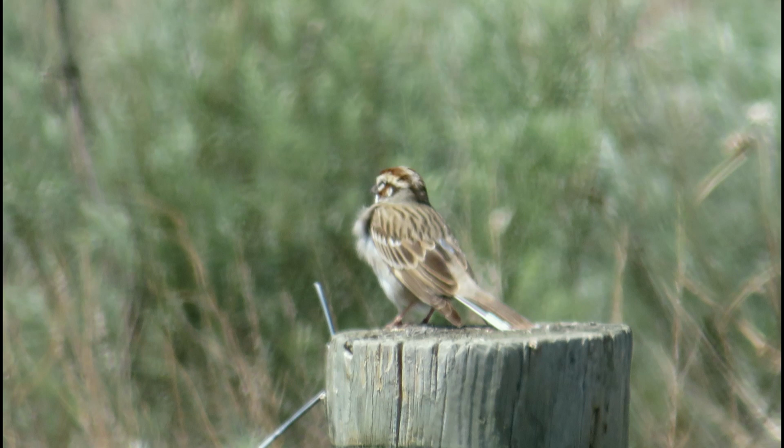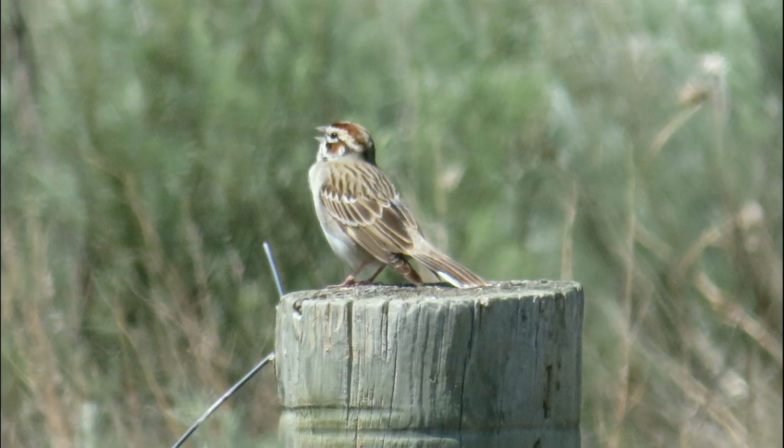As is quite frequent since they're everywhere, birds are often the first thing that I find on trips, and this is actually a new one that I haven't documented before. Lark sparrows, which are pretty common across much of the US. Those bright chestnut colors on the head and that two-note start to their song are really distinctive for this particular species.